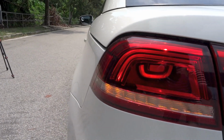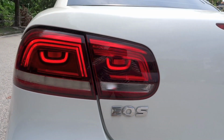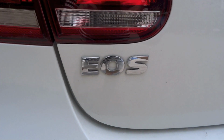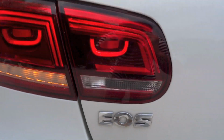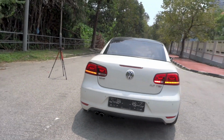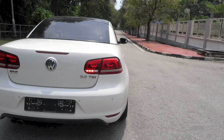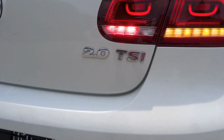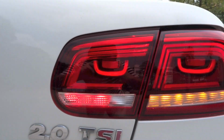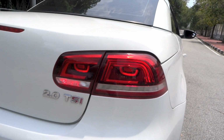Exterior features of the Eos include automatic auto-leveling adaptive bi-xenon projector headlights, automatic wipers, headlight washer system, cornering lights, front fog lights, LED daytime running lights, LED indicators for the sides and rear, LED rear lights, LED rear fog light, LED rear number plate lights, body-colored door handles and side mirrors, and dual exhaust pipes.